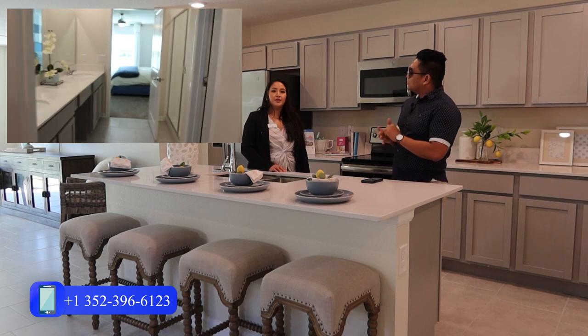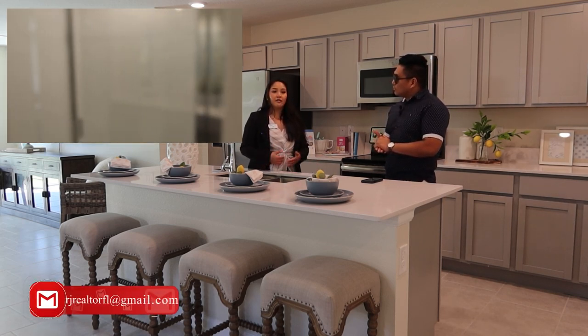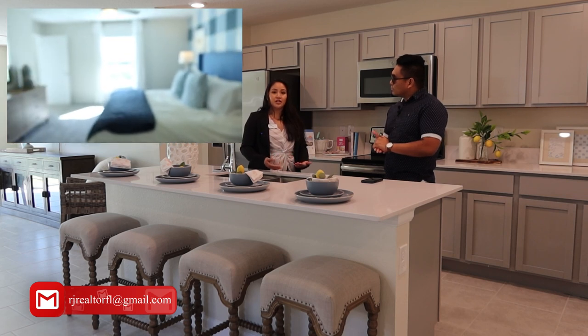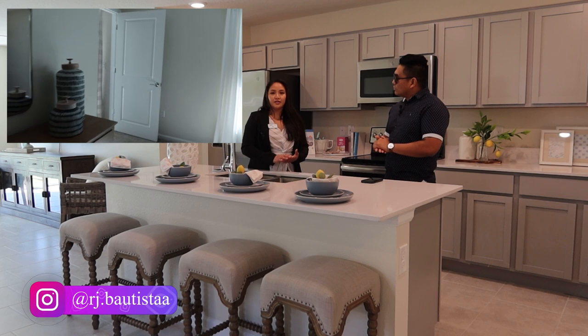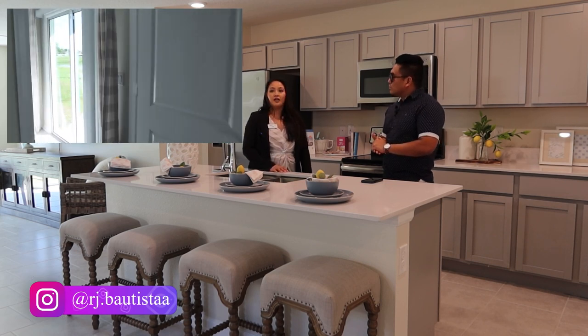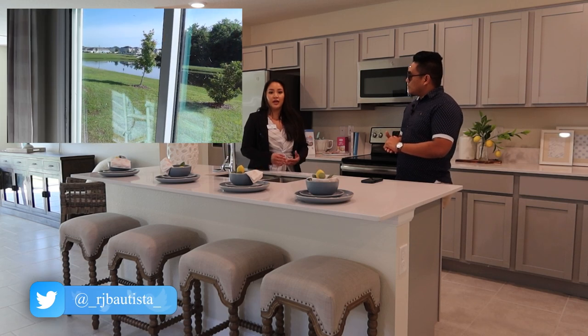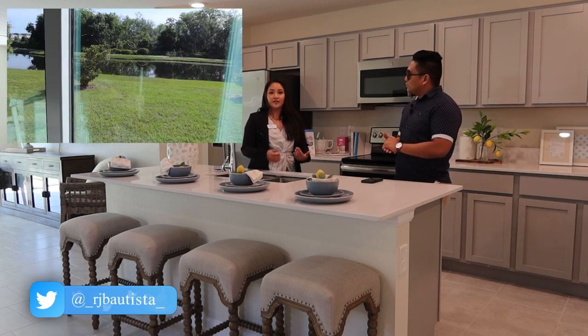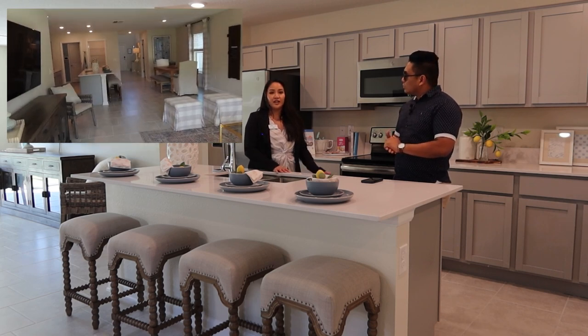Yeah. So we do have a lot of amazing lots. We do have some lots that are on the water. However, Lennar does build our construction above elevation. So you'll never have to worry about flooding in your home. Typically, when we do build homes that are in a flood zone area, Lennar does fix the elevation ticket. So normally you're not going to find a flood zone with Lennar.